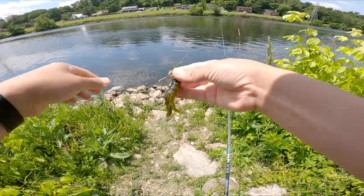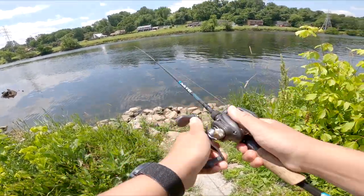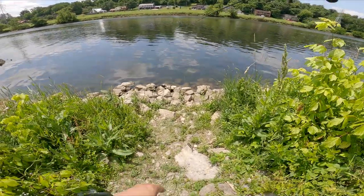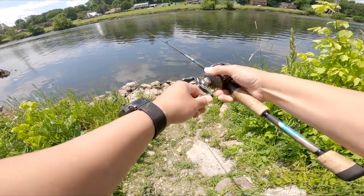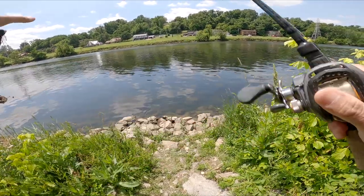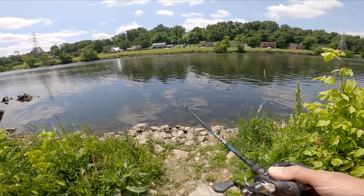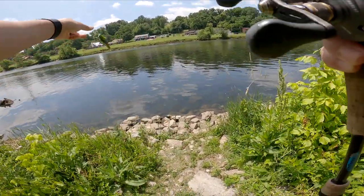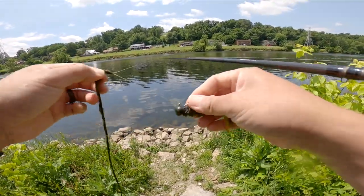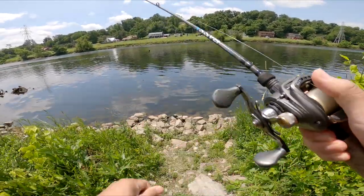Okay, I see you nibbling. We're gonna get you to bite. This is it. All or nothing. Oh, dude, I think that's a big old bluegill. I'm pretty sure that's a big old bluegill right now. Dude, I think I've been after a bluegill this whole time. Yeah, now that I look at it, it's a freaking bluegill, because I can see a smallmouth right there.